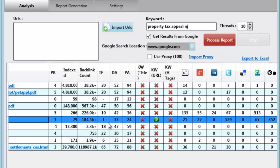Okay, so the trust flow doesn't look too healthy compared to the actual citation flow. Now the citation flow, I'm just saying 184.5. The citation flow is almost like the number of times that your links have been found across the net, and your trust flow is how valuable those links are and how close they are to the home page, and various other factors as well. Okay, domain authority looks good, page authority looks okay.